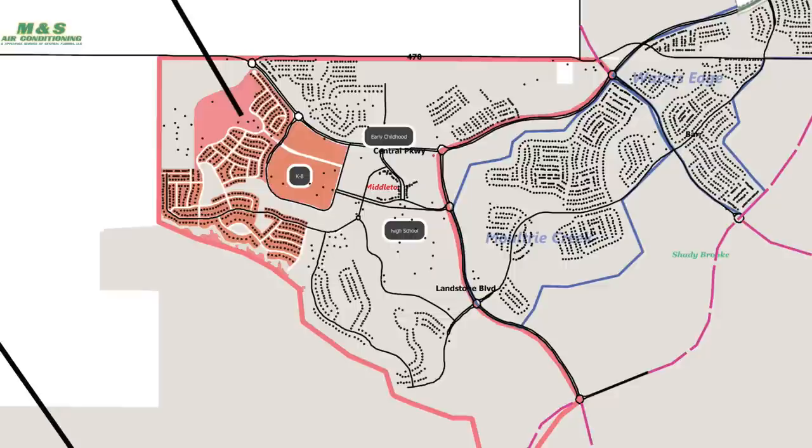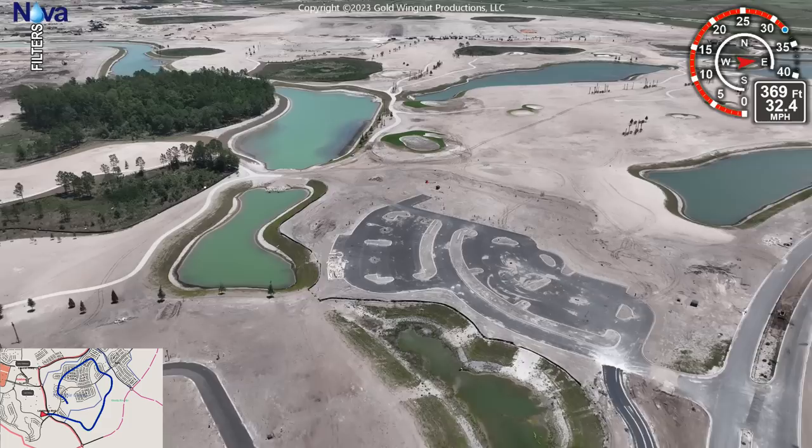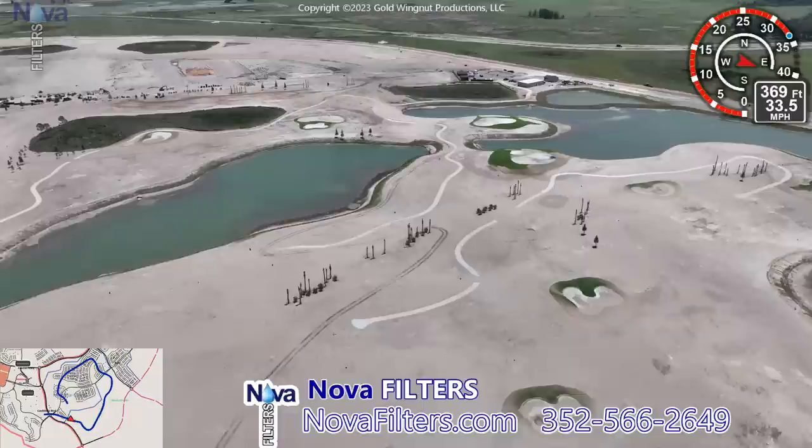Let's slip a little bit to the southeast, and we'll take a look at the Shallow Creek Championship Course and Country Club. Here's the parking lot for the Shallow Creek Country Club. Looking at the early drawings, it appears that it's going to have a restaurant as well as a pro shop. But again, those are early drawings. Everything is subject to change at this point. We'll see what happens as time goes on.